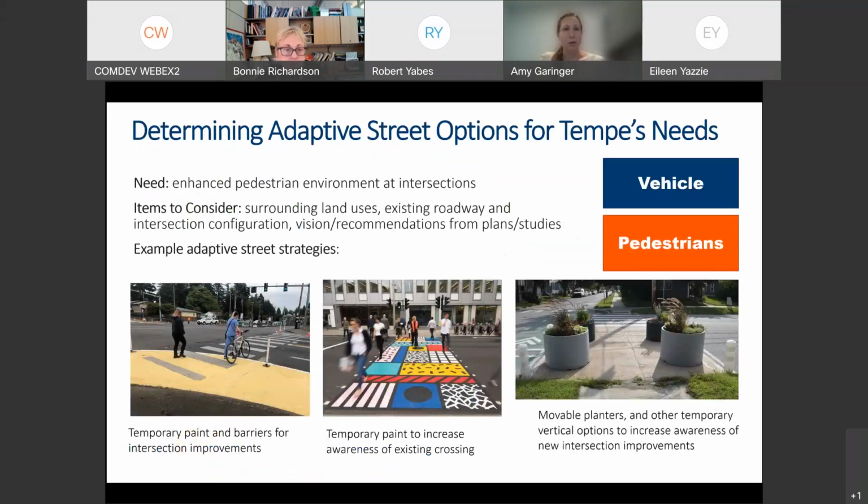All right, so here we're going to throw out some specific use cases that our team has come up with in terms of what might be a use case for adaptive streets. One thing to note here, especially this second item, the items to consider, is that, as I teed up earlier, adaptive streets is not going to be a blanket thing that happens on all arterials or all collectors or anything.